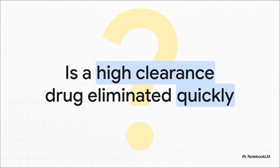So that brings us back to our big question. Does a drug with a high clearance value always get eliminated quickly? And the answer is, nope, not necessarily. You have to remember the equation. Rate of elimination equals clearance times concentration. You could have a drug with a ridiculously high clearance, but if its concentration in the blood is super low, it's still going to be eliminated very, very slowly. It's a powerful reminder that it's not just about how efficient the body's filter is, it's also about how much stuff there is to filter in the first place.